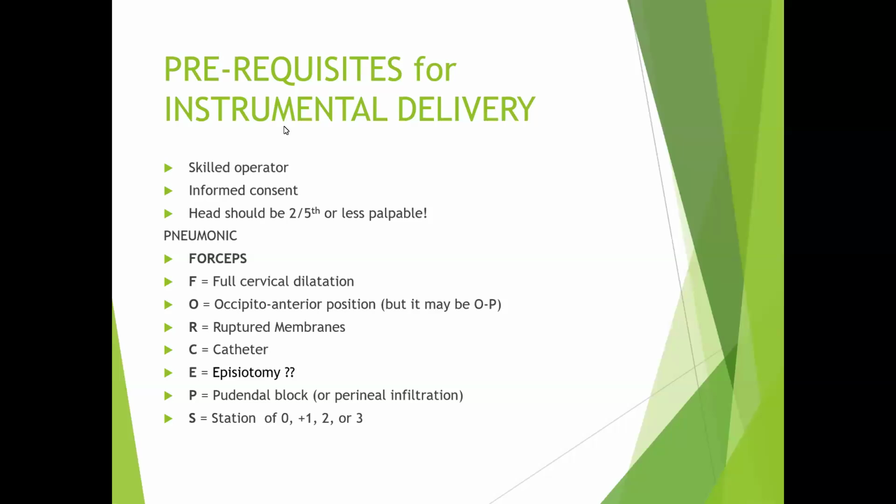And then the head should be engaged. That's what I mentioned, at least 2/5. Other literature says 1/5 descent. The head should be palpated abdominally at about 1/5 before you would think of it. Then it means that the staging is from 0 upwards, so that you can have success when you apply the forceps or the vacuum.